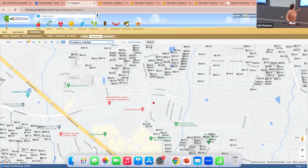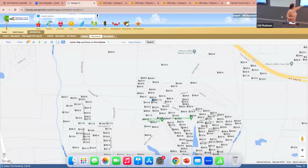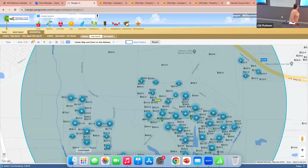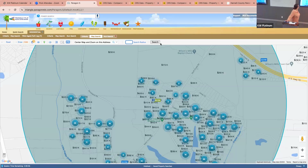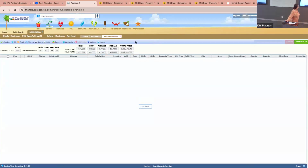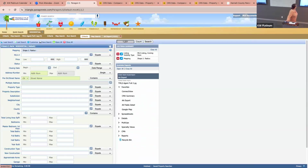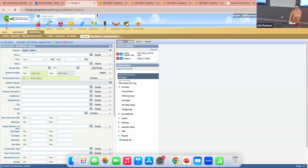Okay, so when you do this, hit enter first, the map comes up. You can see right here the little flag. That's the center of your map. Now you can go over here and do miles, and you can do one. Now it picks up everything. Wow. Now when you hit search, there's your number one flag. That's you at center. If you go back to your criteria, you can see it's already set up on your mapping, shape one radius, and now you can go back and limit. That's awesome. Thank you for that.